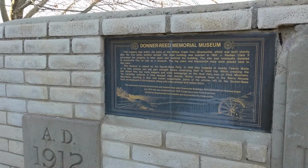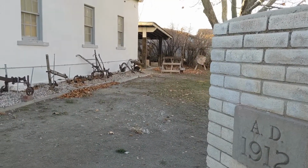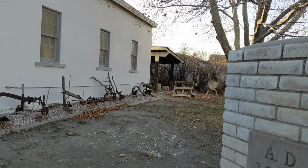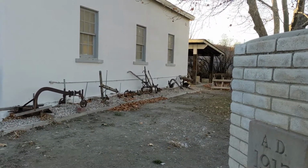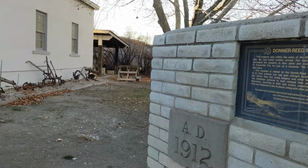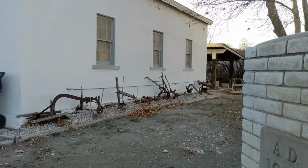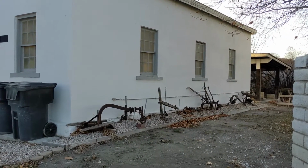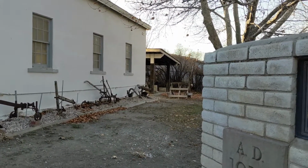This plaque says that the property was within the walls of the Willow Creek Fort, Grantsville Fort, which was built shortly after the first white settlers arrived. The main building was erected in 1852. J. Reuben Clark II purchased the property in later years and restored the building. The site was eventually donated to Grantsville City to use as a museum. The log cabin and blacksmith shop were placed here in later years.